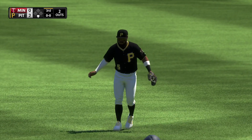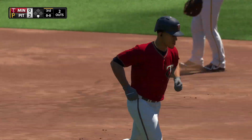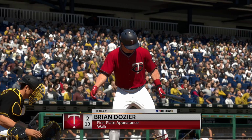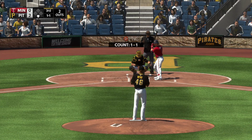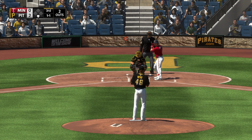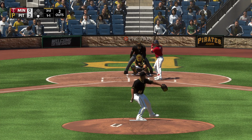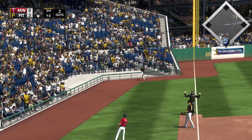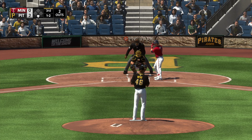The batter, number 2, second baseman, Brian Dozier. Coming to the plate now, Brian Dozier. He worked a walk to open up the ball game. Hey, going back to his first at bat, that was a terrific at bat. Saw a lot of pitches, and one of the things you want to do is try to drive that pitch count up early on the starting pitcher. Rounded down the third baseline. Bases are empty here with 2 men out.